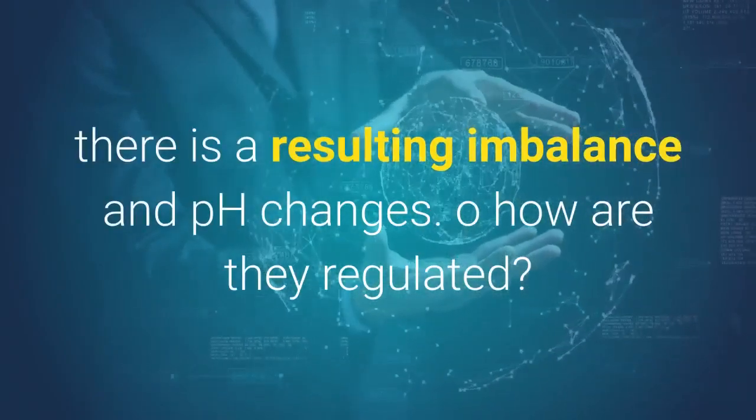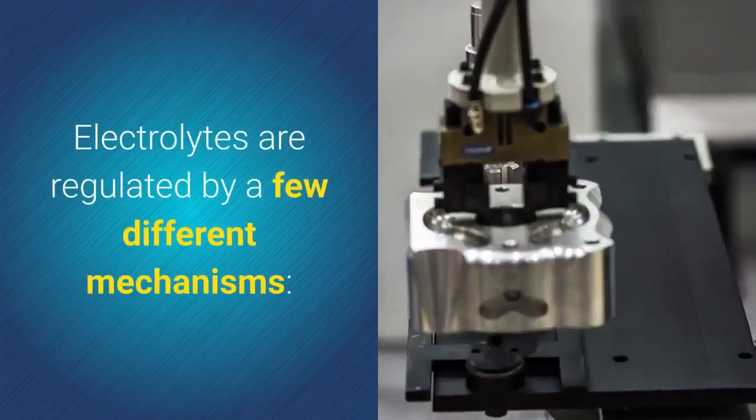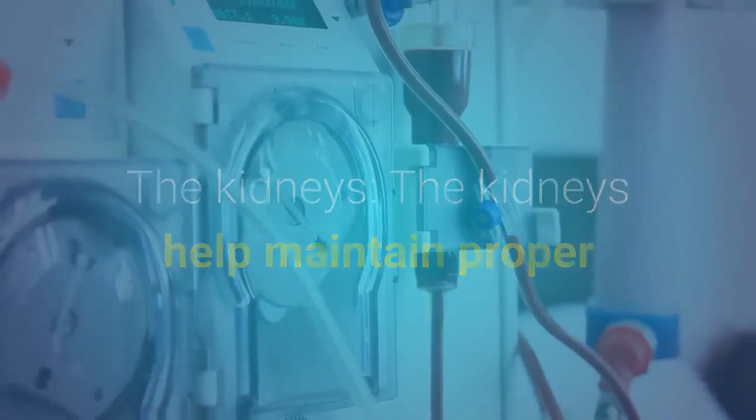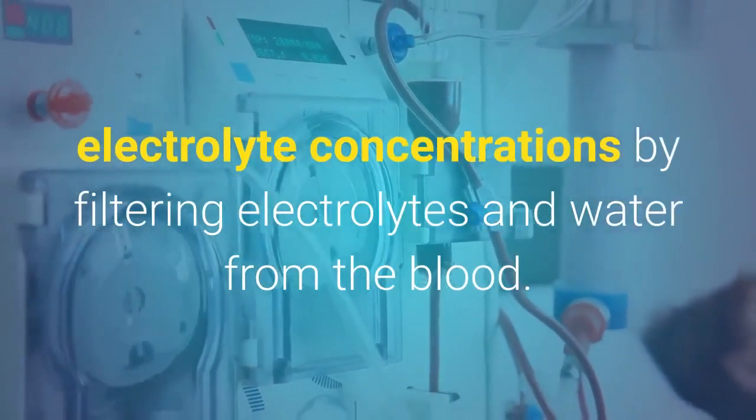How are they regulated? Electrolytes are regulated by a few different mechanisms. The kidneys help maintain proper electrolyte concentrations by filtering electrolytes and water from the blood.